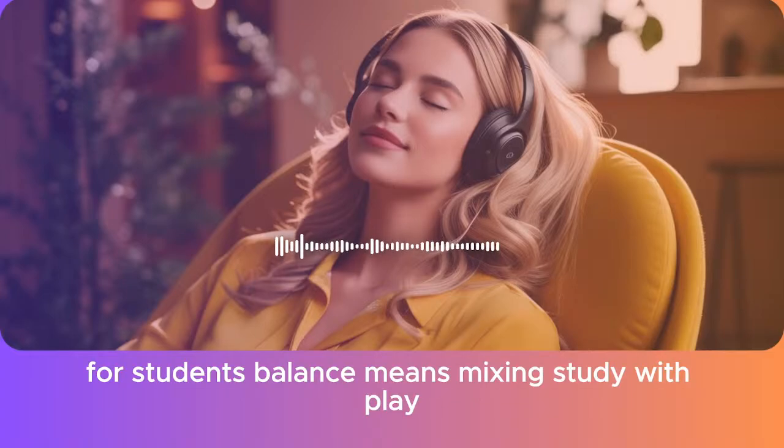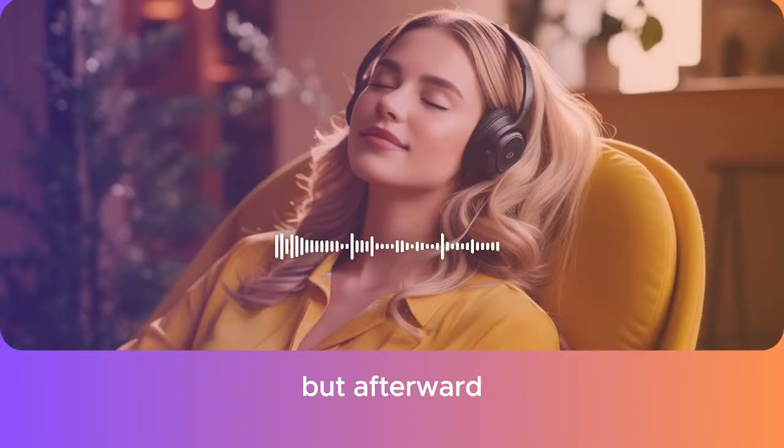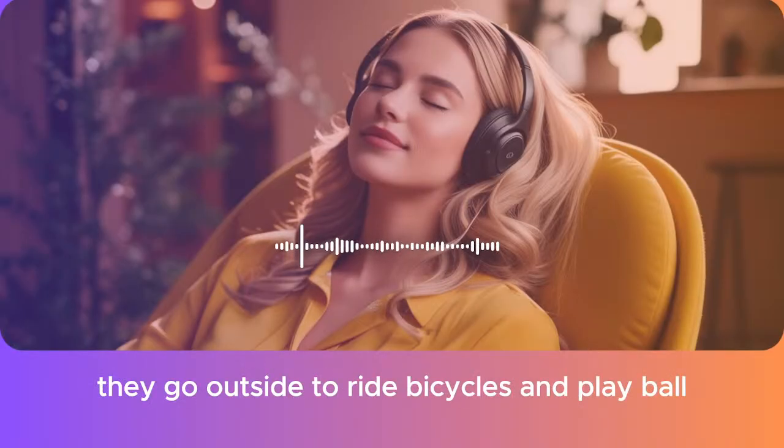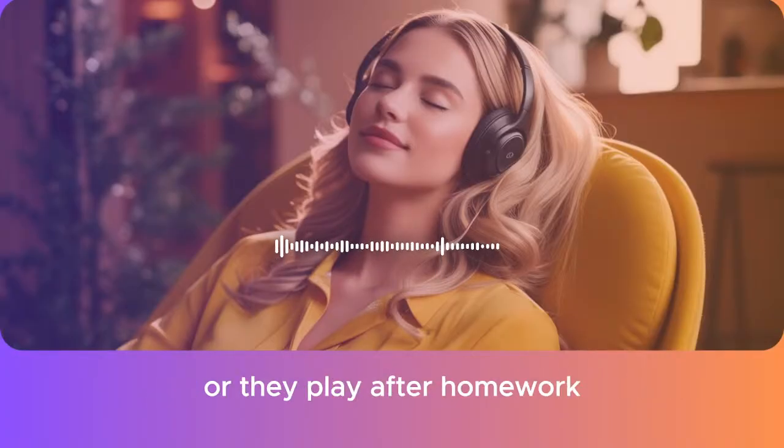For students, balance means mixing study with play. My children study in the afternoon, but afterward they go outside to ride bicycles and play ball. You can describe it as "They study first," or "They play after homework."